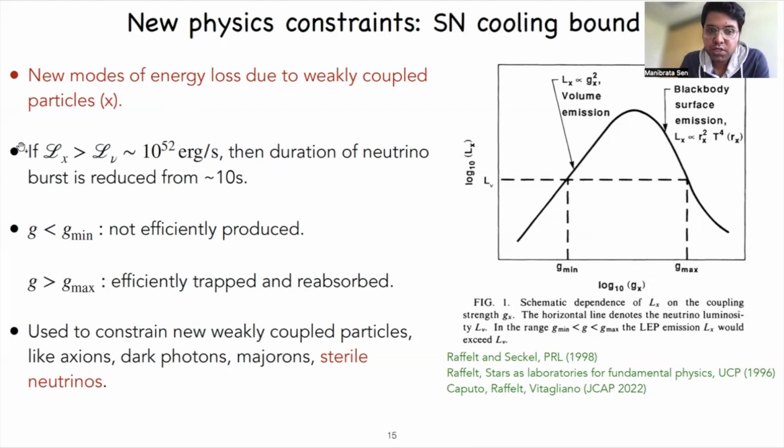Using this, a constraint was put in these papers that if the luminosity of the new particle exceeds around 10^52 ergs per second or so, then the duration of the neutrino burst is reduced from 10 seconds. And one can use this criterion to put constraints on new, weakly coupled particles.